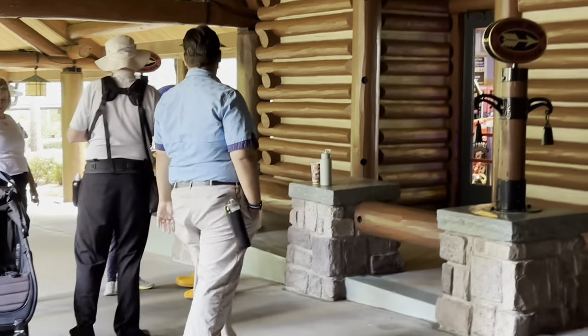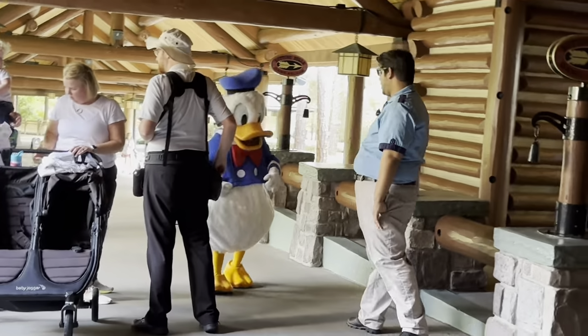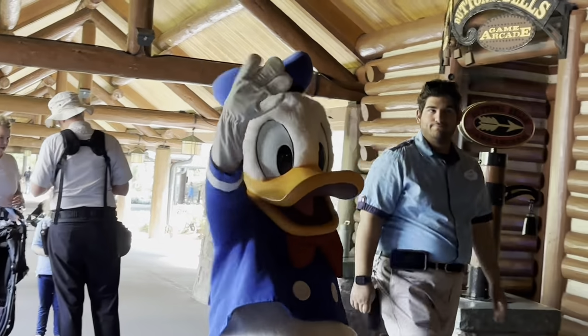Usually the characters come at like 3:20, 3:30, which is check-in time. And you never know what characters you're going to see, and they're at the deluxe resorts, like this one, and Grand Floridian, and just, you know. Here comes Donald!